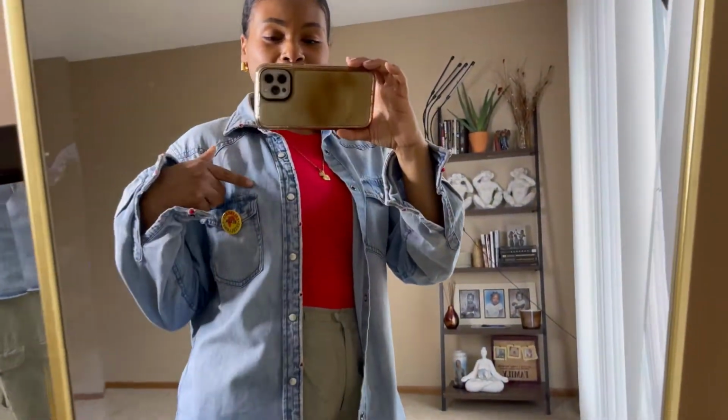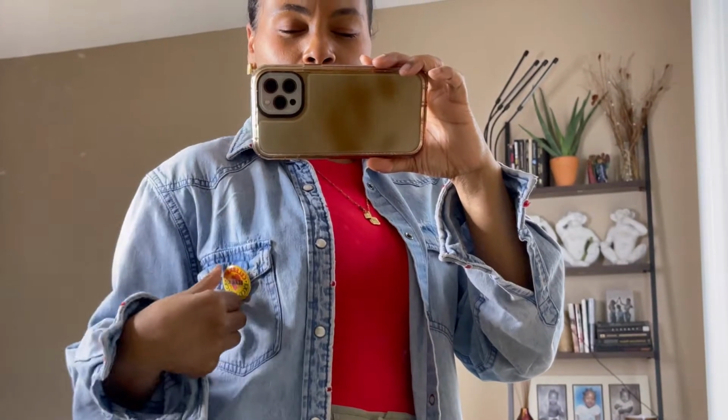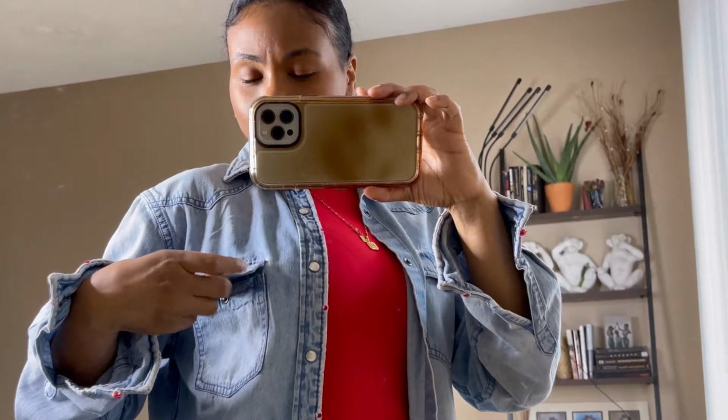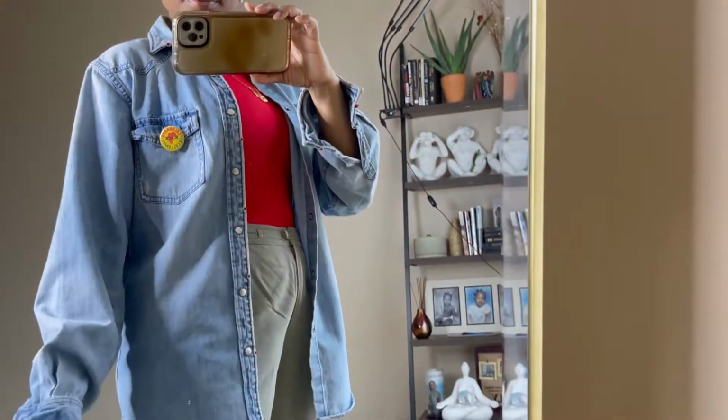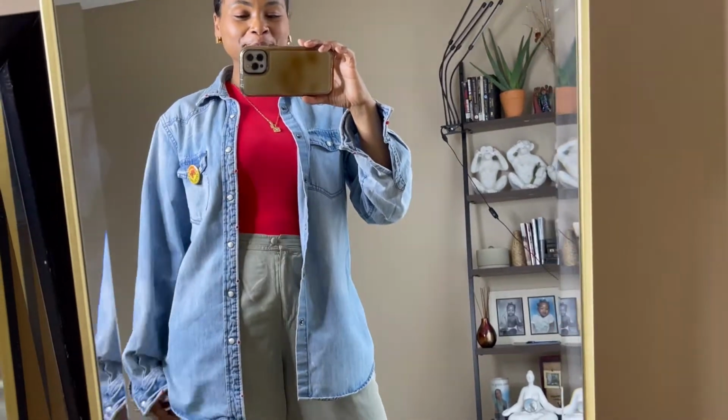And yeah, this little button, I got this from the library, I think last week or maybe the week before. And I believe it just says celebrate black excellence. And yeah, thought I would take it. So super cute, and it matches the shirt.